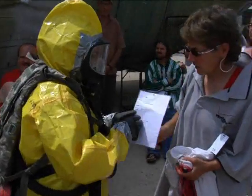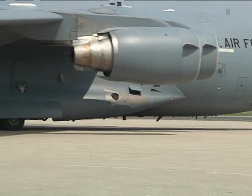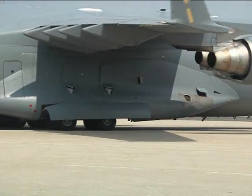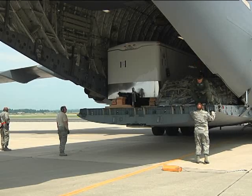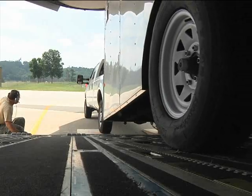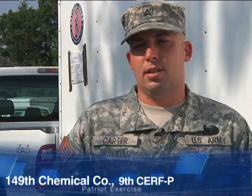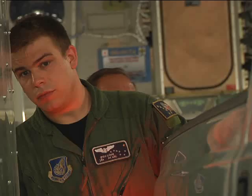was a real-world event. For Patriot 2011, the California Guard's 9th SURF-P arrived entirely by Agile C-17s to demonstrate their ability to respond to a disaster where roads and large runways are damaged. In the future, it will be a lot smoother and a lot easier. We actually know the process now, and this is a great training opportunity for us. And working with the Air Force and the National Guard, it's a giant learning process.